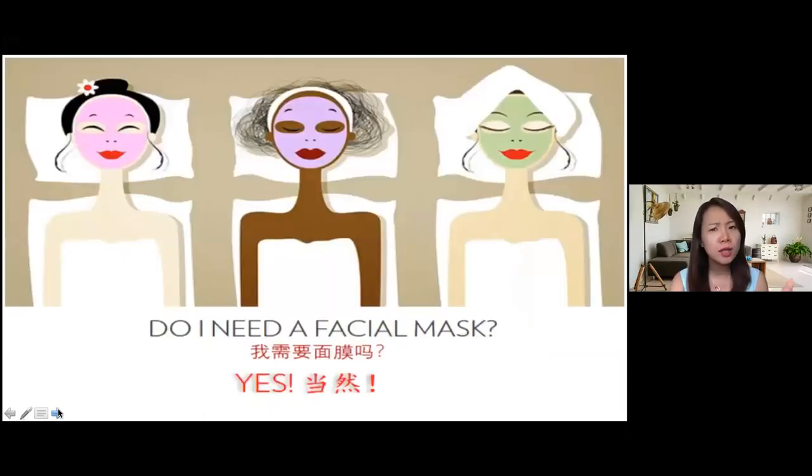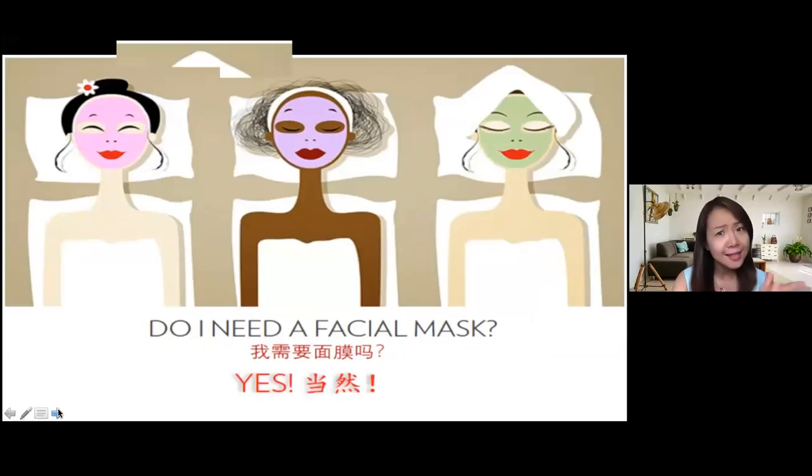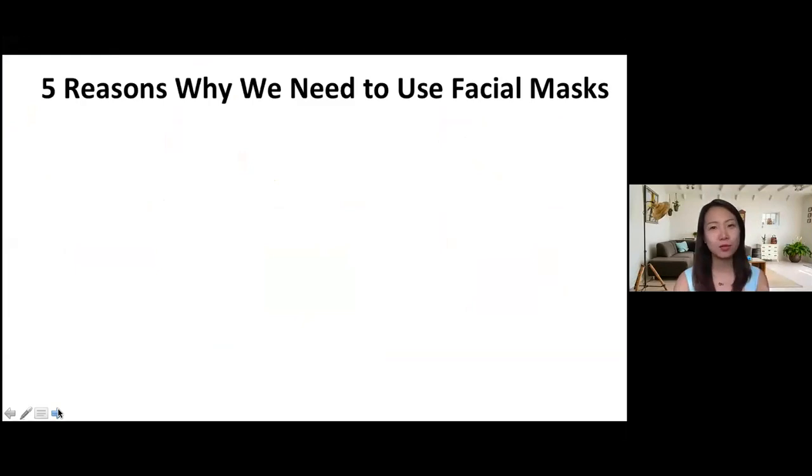Okay, so do we really need a facial mask? Yes, if you want to look good, lah, okay? All right, so let's see what are the reasons. Okay, 5 top reasons why we need to use a facial mask.